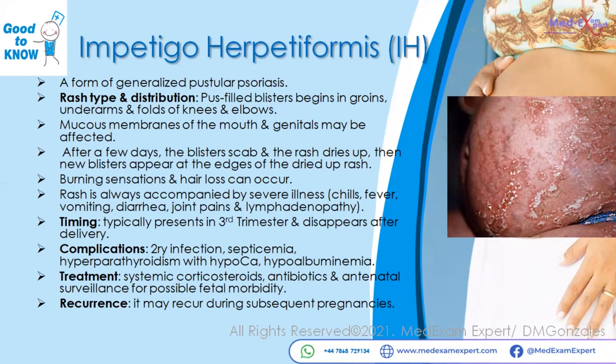Okay, the rash is always accompanied by severe illness. Remember this. It is not accompanied by pruritus. That's why I put this good to know, because my topic today is pruritus in pregnancy. But I think it's good for you to know that impetigo herpetiformis happens also in pregnancy with a rash without pruritus. Okay, but this rash is always accompanied by severe illness like chills, fever, vomiting, diarrhea, joint pains, and lymphadenopathy. And it typically presents in the third trimester and disappears after delivery.